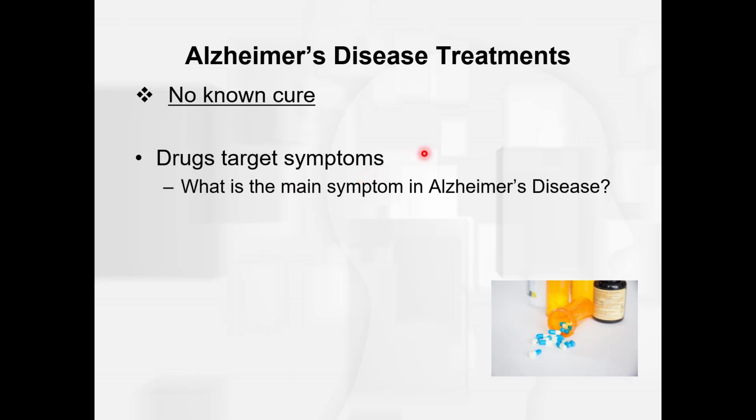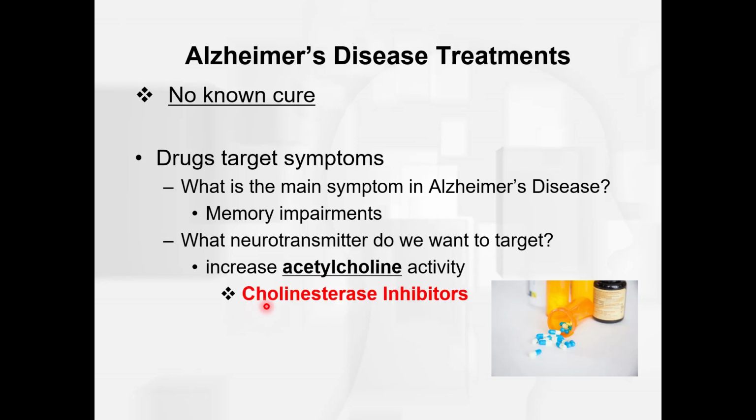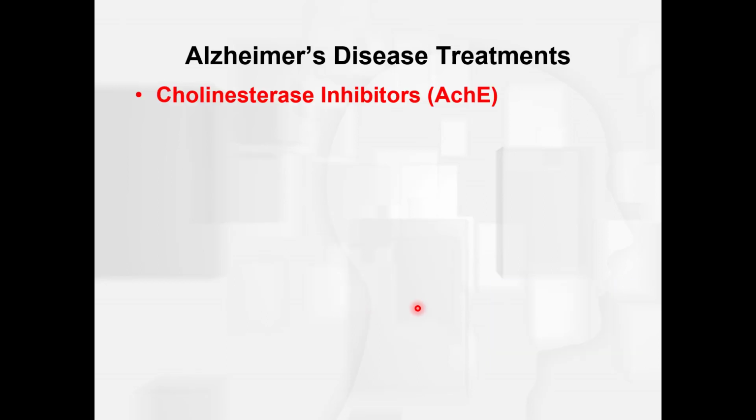So what is the main symptom of Alzheimer's disease? Memory impairments. And again, what neurotransmitter are those neurons in the hippocampus producing that were lost early on? Acetylcholine. So we want to increase acetylcholine activity, and that's what those drugs are targeting. In order to do that, we use something called cholinesterase inhibitors. So a cholinesterase inhibitor is going to improve memory impairments.